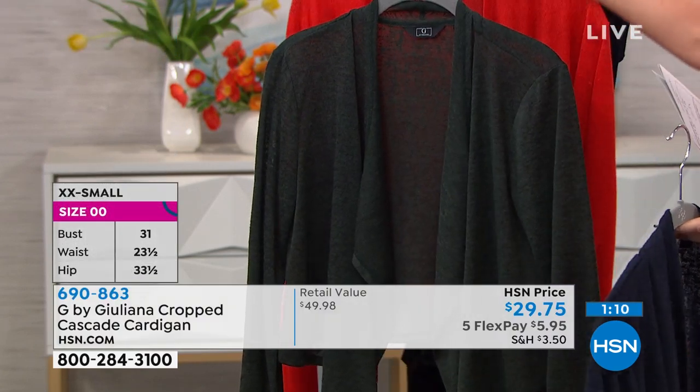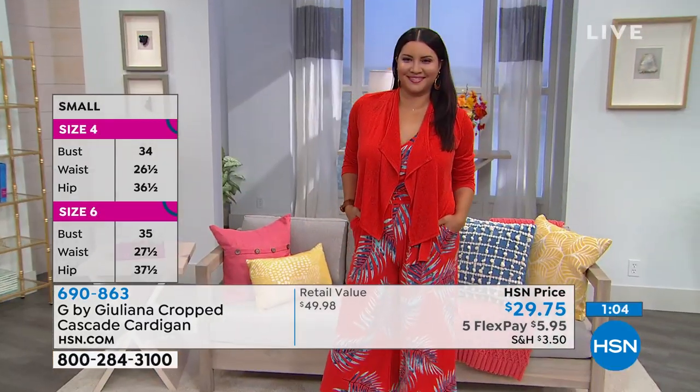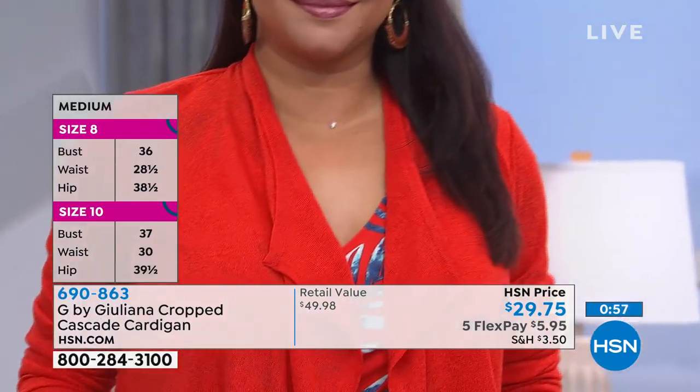And then we have the red. This is the one, it's called Warm Red. This is the one Annette is wearing with the red palm jumpsuit. Order your true size extra, extra small through 3X, and you've got a lot of great coverage in the arm and a lot of great stretch.